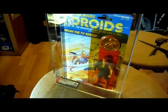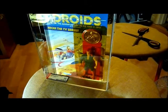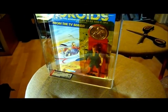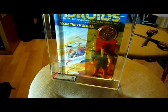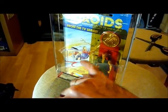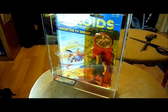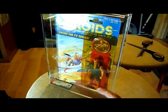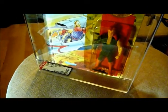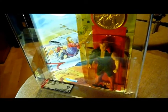A droid action figure, it's Thal Jobin, and he's a hero character, and he rides a speeder bike or speeder car with his partner Jewel Dusat, and comes with a coin. You can see the bubble's really yellowed, it's graded, but it's really yellowed, and it's an 85 overall. The card gets 85, the bubble gets 85, and the figure gets 80.